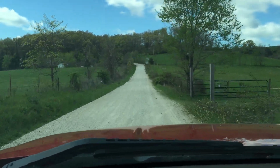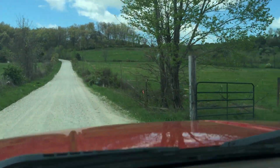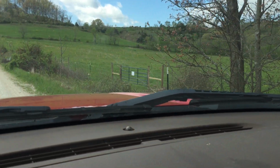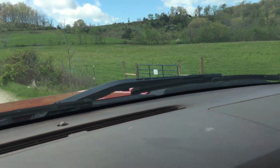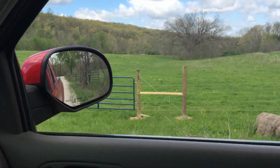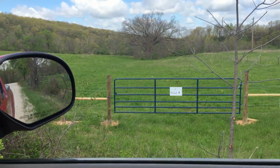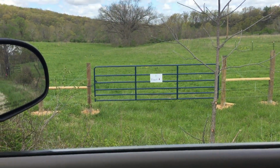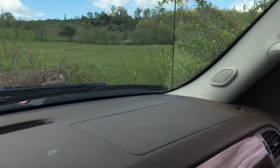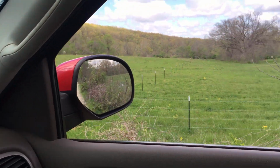Okay, we're looking at Tract 4, which starts on the right. If you look on down there, you'll see the gate that says Tract 4. So obviously we are at the right place. Now, I might as well continue on and you can see the other edge of Tract 4 and the fence line from the county road. There we go.